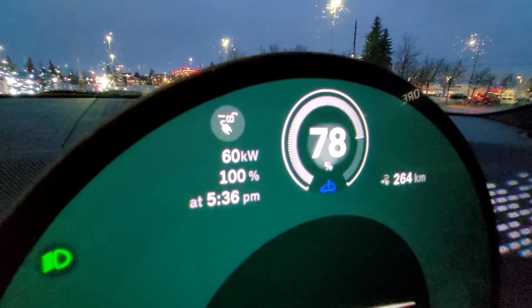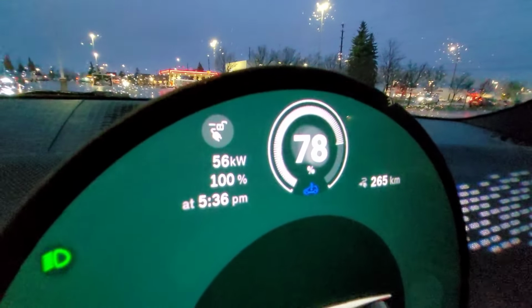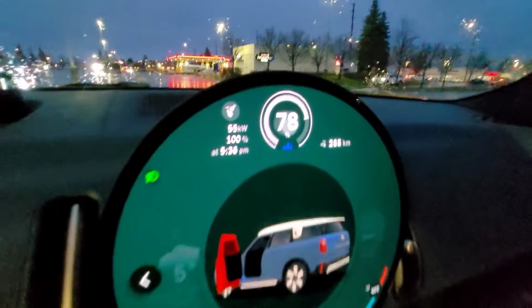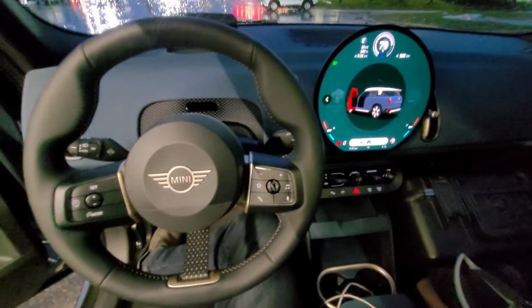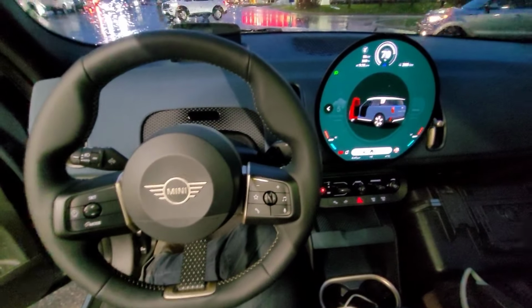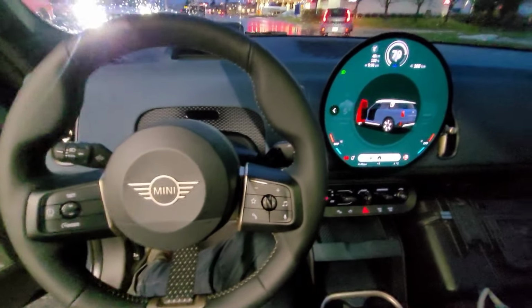Power, it's gonna take quite a long time to be full, so we won't bother. We'll stop at 80%. Just a quick top up to see what kind of speed we would get, and so far the maximum was 60. It's ramping down right now. Okay, so that's about it.